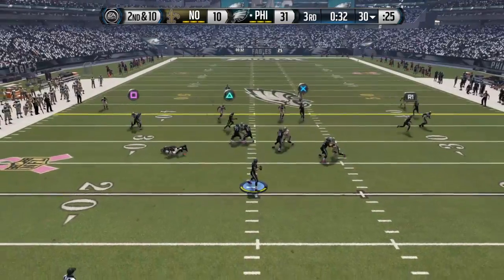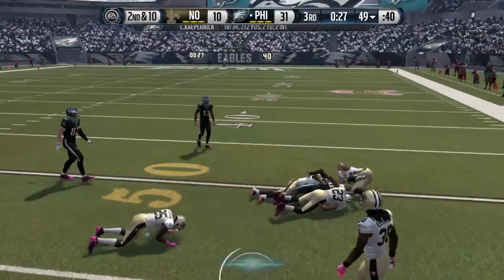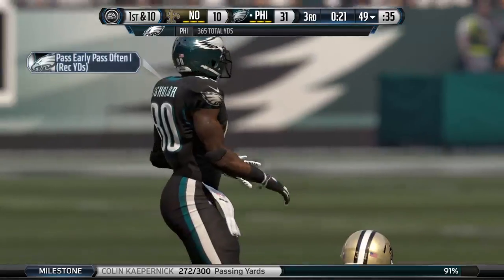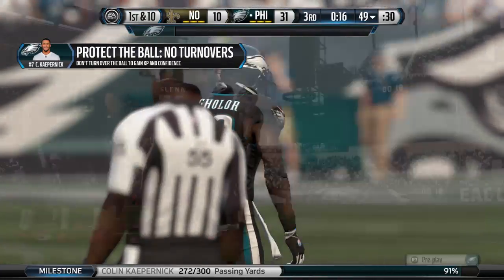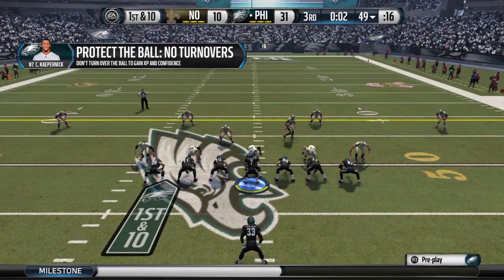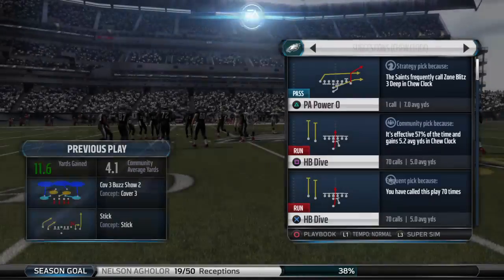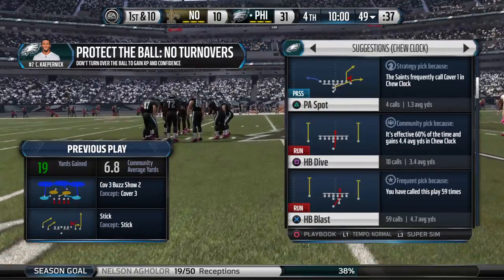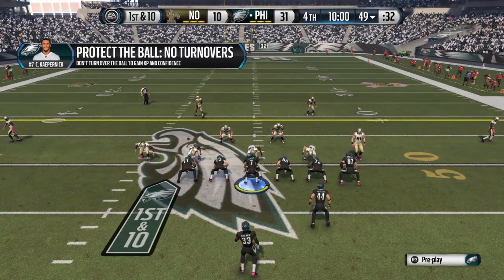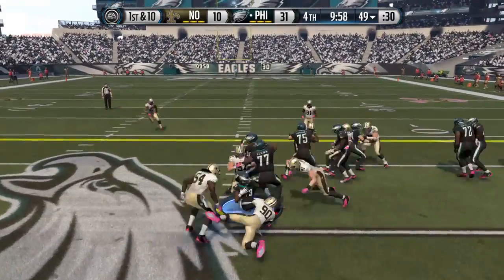Kaepernick's got it in the gun. The Eagles get a first down. Trying to get extra yards after the catch. And when you can break tackles like this, that's an excellent job by the wide receiver. The Eagles offense has switched sides now and has the football as we begin the fourth quarter. The final quarter underway now with this snap.